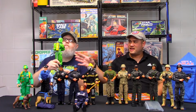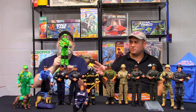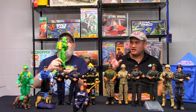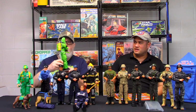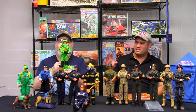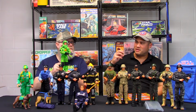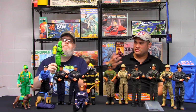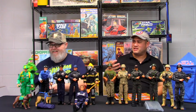But this is the hazmat guy. He was one of the first ones I was hunting for when I got back into Ultra Corps. He's very unconventional, very cool, a very striking looking figure. There's a basic version of him that doesn't come with the backpack, but still has the mask and the gloves, so you can still have fun with him.